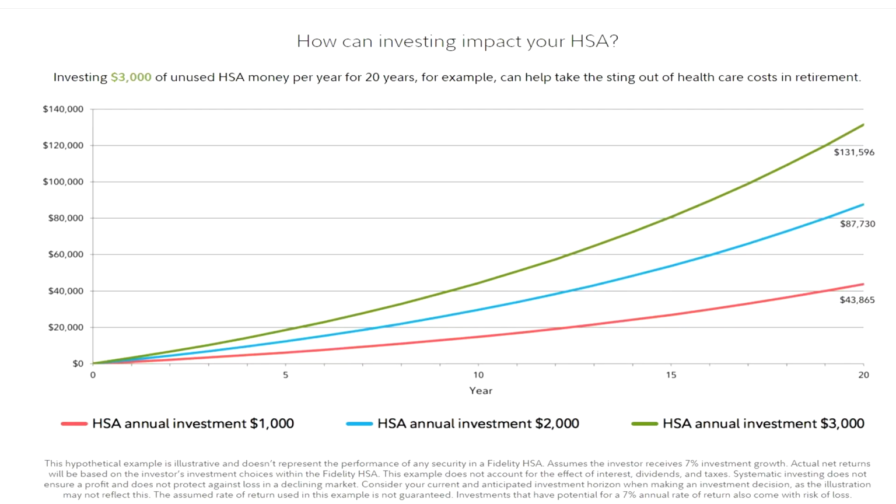With that information, if you already have an HSA established that does not allow you to invest or only allows you to invest with very limited options, then I would encourage you to look into opening an account where you're not limited with investment options or where you can invest. In this hypothetical example, you can really see how powerful investing within your HSA can be.